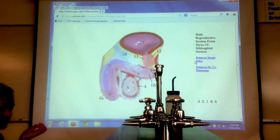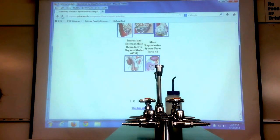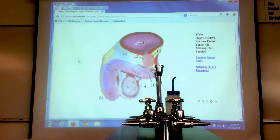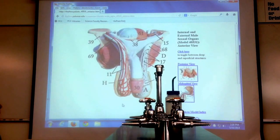So here's where life gets... Wait, Mr. Christie? Oh. That number, sorry. So the number 8 is not a cavernosa, it is the spongy. And 9 is the urethral. Then what is 6? Spongiosa, also glans. So, okay. 6A is the prepuce, or foreskin.